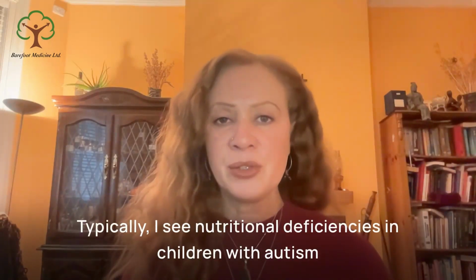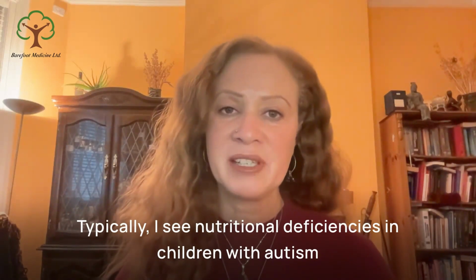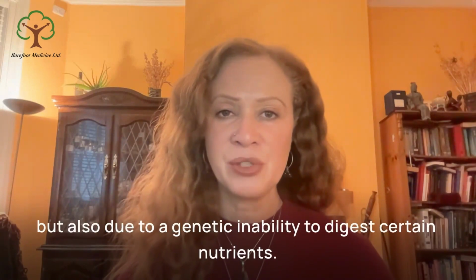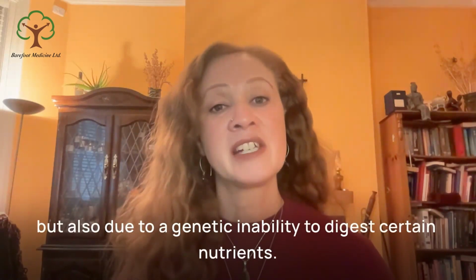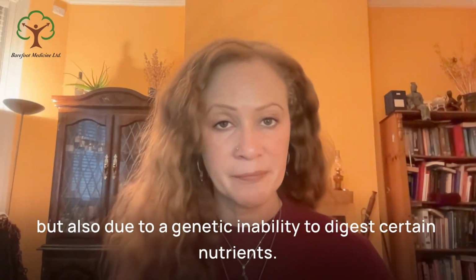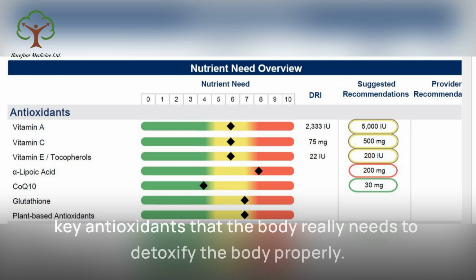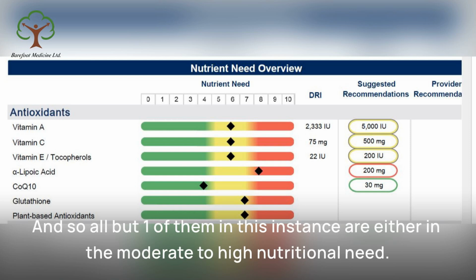Typically, I see nutritional deficiencies in children with autism, partially due to a limited palate, but also due to a genetic inability to digest certain nutrients. In the top example here, you can see a list of the key antioxidants that the body really needs to detoxify properly. All bar one of them in this instance are in the moderate to high nutritional need.